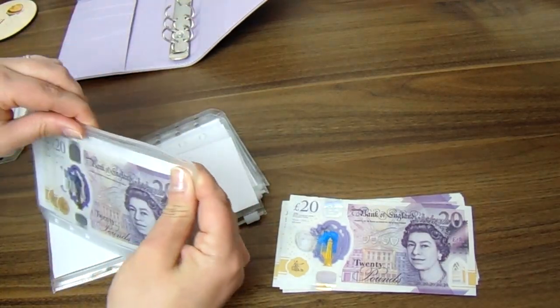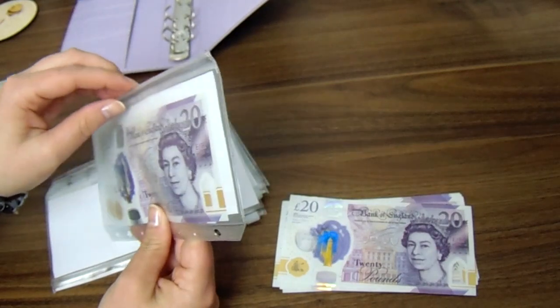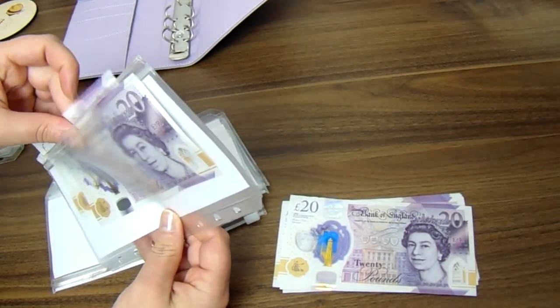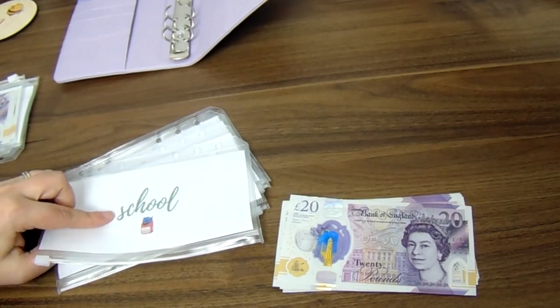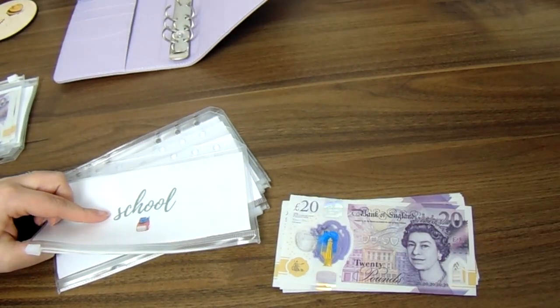School related expenses. So how much is in here at the moment? So there's £40 in there at the moment. The majority of this will be spent on school uniform in August when we need to get the next year up.